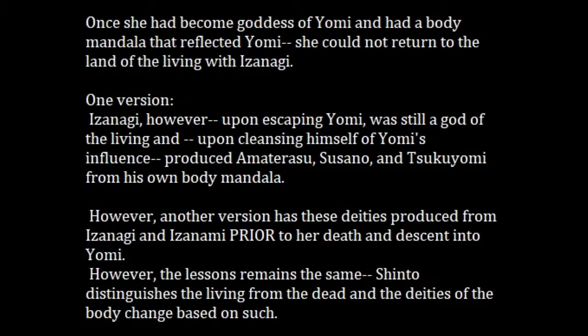Now following this, Izanagi has to escape from Yomi, and this is where there are two main different versions. In one version, Izanagi, upon escaping Yomi, is still a god of the living, and so he has to purify himself of the energies of Yomi. In one version of the story, when he's purifying himself from these energies of Yomi, which would be the shade, the dead, that side of the dualism, from his body he manifests the sun goddess Amaterasu, and then her brother Susanoo and her other brother Tsukuyomi. Basically, Amaterasu is the goddess of the sun, Tsukuyomi the god of the moon, and Susanoo is the god of the storms and the ocean, give or take.